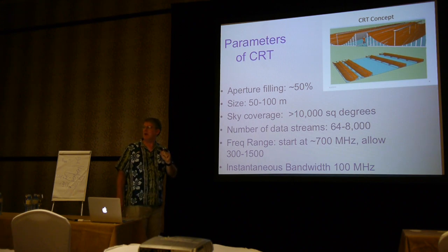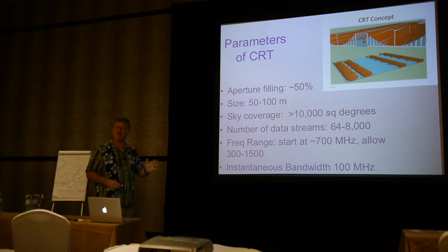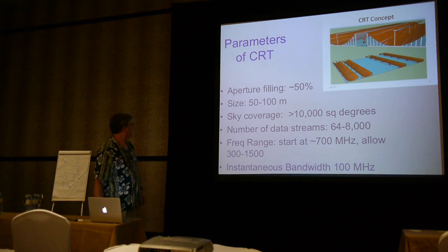Okay? So I just let the Earth turn then, and I can map the entire sky every day. No moving parts. You like it? I think it's kind of cool. So it has no moving parts, very simple, very cheap, accommodates 1,000 receivers, and sees the whole sky every day. It's just perfect for BAO, right? Okay, so that's our idea, and there are some specs.